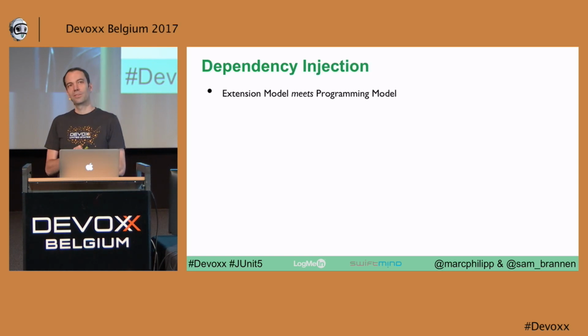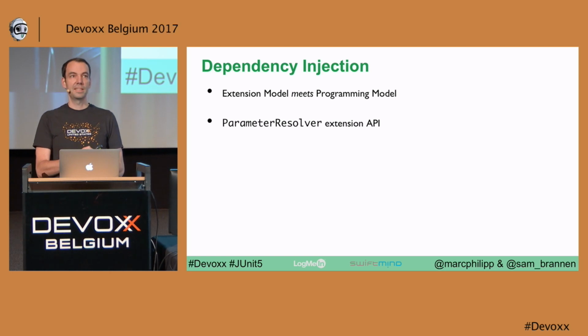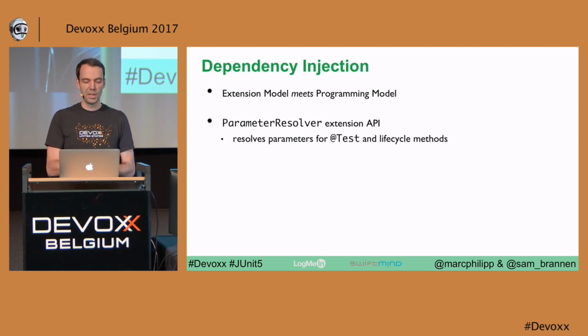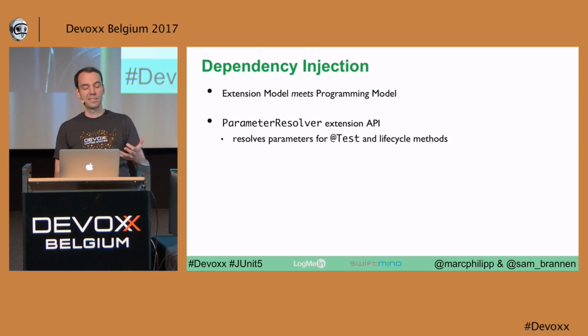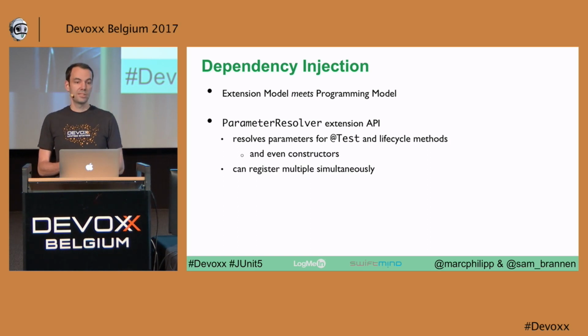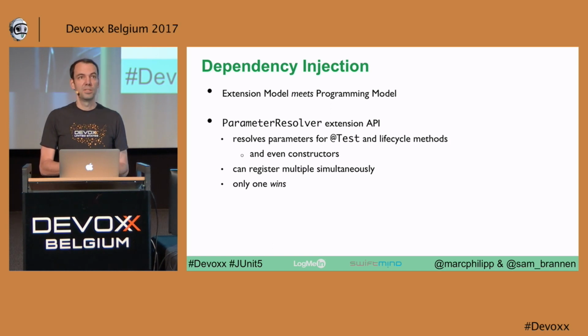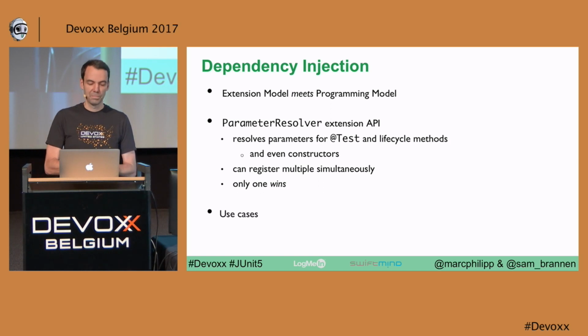Dependency injection is also very interesting. It's one of the places where the extension model meets the programming model. There's a parameter resolver extension API that you can implement to support resolving parameters for tests, lifecycle methods, and even constructors. You can register multiple of these simultaneously, and only one can win. If multiple parameter resolvers say they want to resolve a parameter, then JUnit will throw an exception.